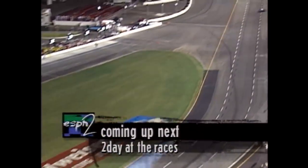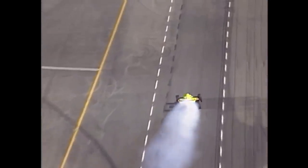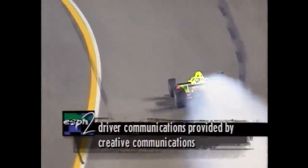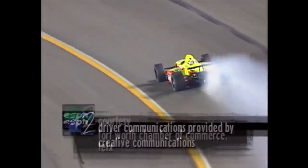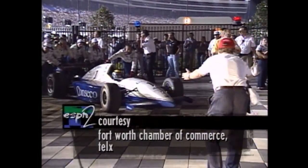And Tony Stewart fails with just 3 to go. Billy Boat drives a very smart race and takes the win for A.J. Foyt, followed by his teammate, Davey Hamilton. A great day in front of a gigantic crowd at the Texas Motor Speedway. They love what they saw here tonight. There's still many of them standing in their seats. I'm Paul Page. Thanks for joining us.